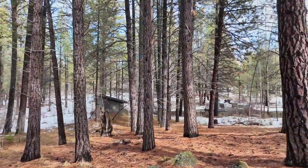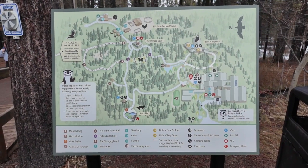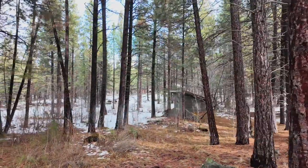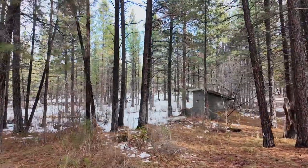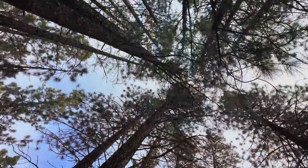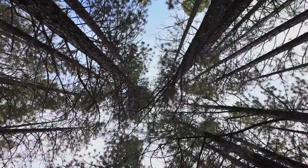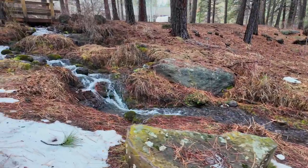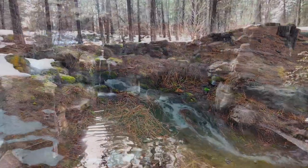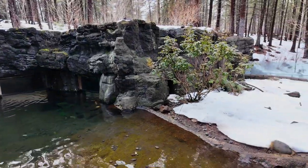There's a loop trail around the property. There are birds of prey exhibits, live birds of prey. We're headed to the otter exhibit right now. Somebody told me to be sure to see the otters, so that's where we're headed. This is the outside portion of the otter habitat.